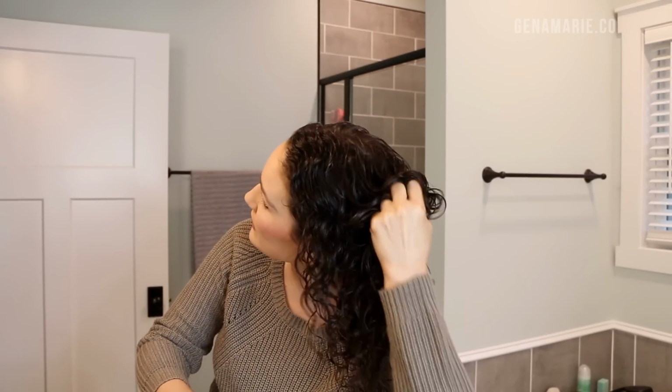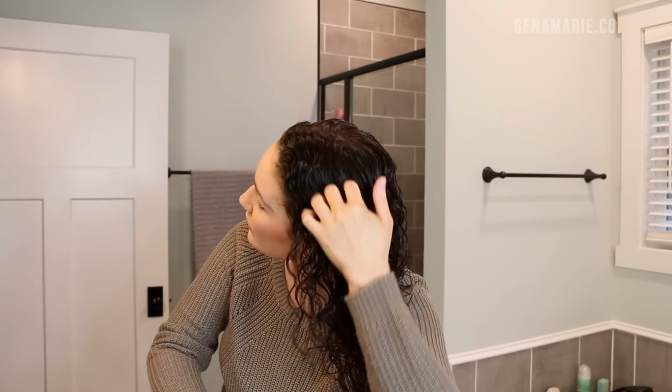And that people might not get very strong hold with this gel is if your hair is too wet. If you apply gel to soaking wet hair, like a lot of products recommend, I find that it just dilutes the gel and you don't get as much hold. So I think that a combination of damp wet hair and then another layer on even more dried hair gives you the strongest hold.